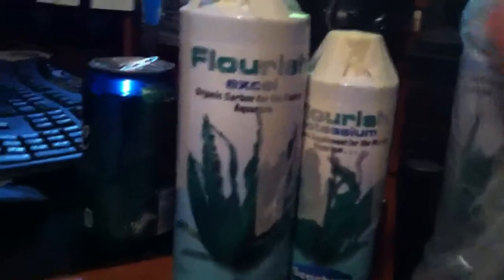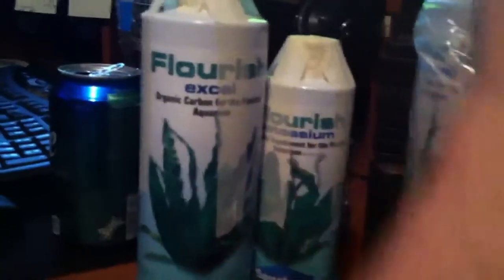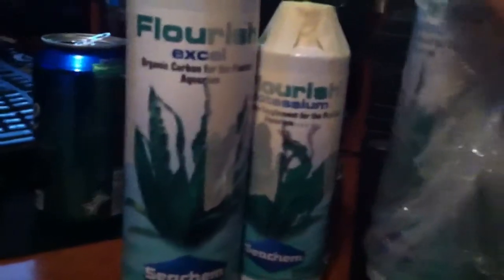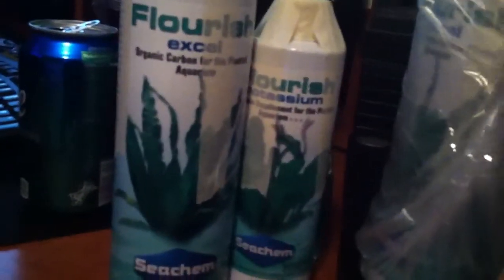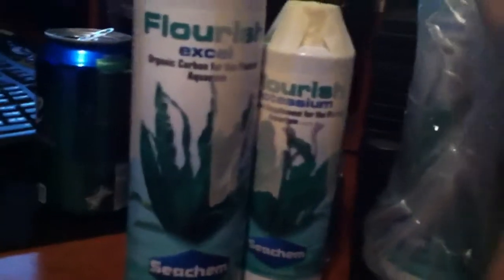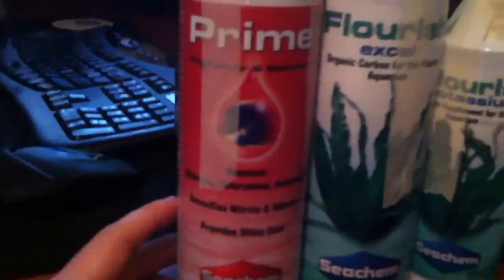I actually paid what my LFS charges for the big bottle here. Well, they charge like $10 for the little bottle. It's the 250 milliliter. This is a 500 milliliter. They charge the same price. Big jug of Prime. Jug of phosphorus. Just gonna take this right off here.